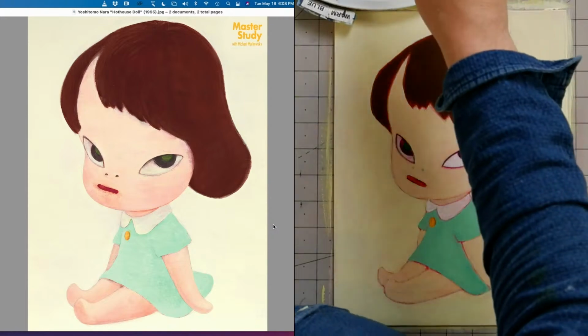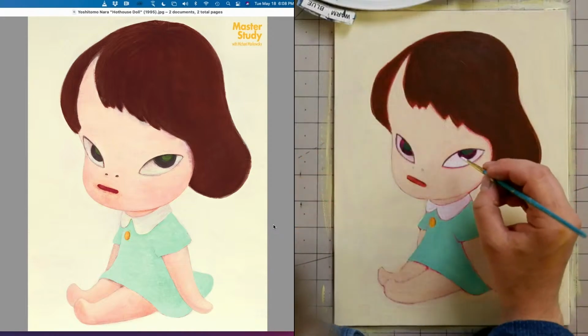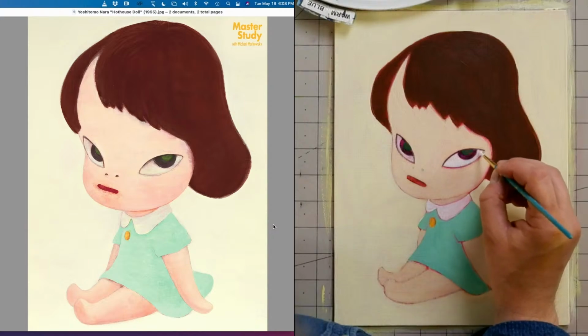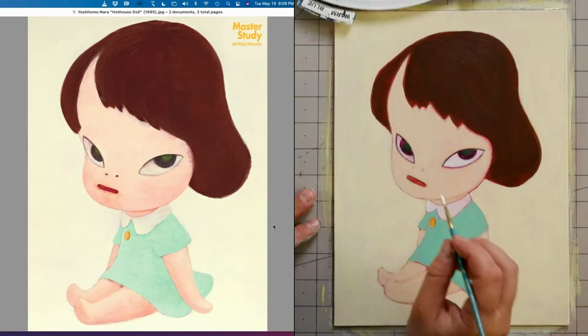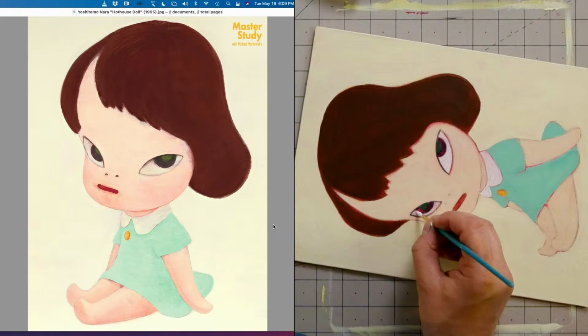It's a little white, Michael, so it's a little intense. I was going to kind of blend it down, but it's going to turn to get at.